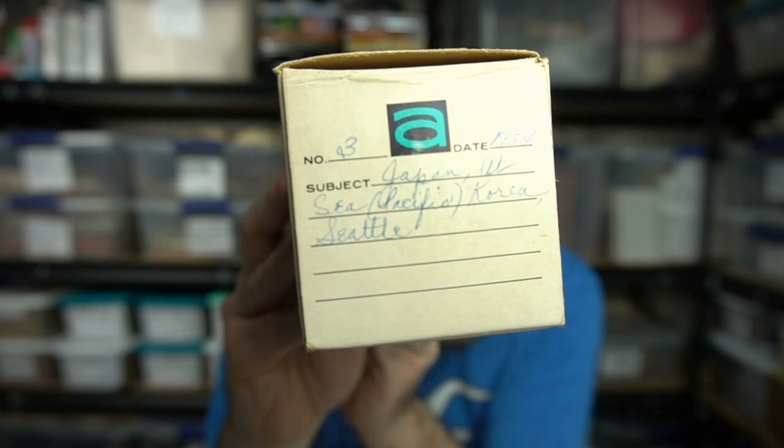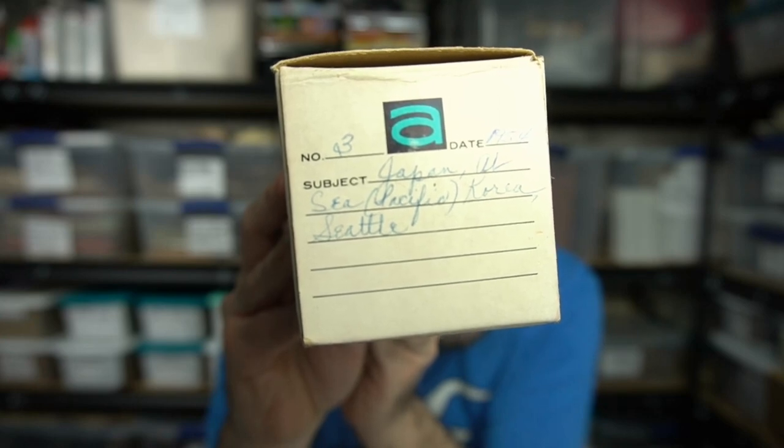Now, I paid 40 bucks for all of these. Some of the boxes had some writing on them describing what's in them. Let me show you one of the most interesting ones. One of the reasons I hopped on this was after looking inside this one box. As you can see there, Japan, it's got the Pacific, it's got Korea, Seattle. So it's some interesting content. My guess was this was Korean War era. Some very interesting slides in here.